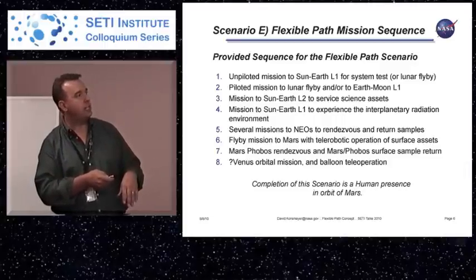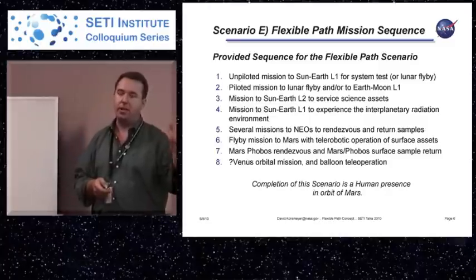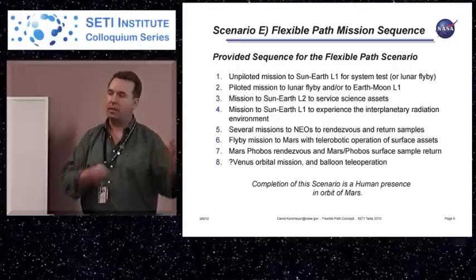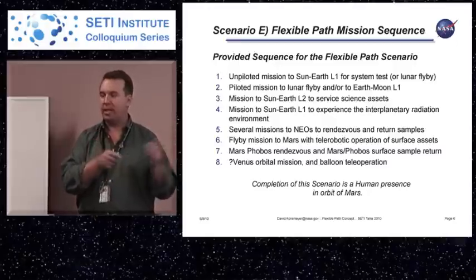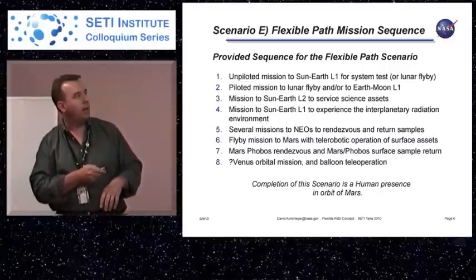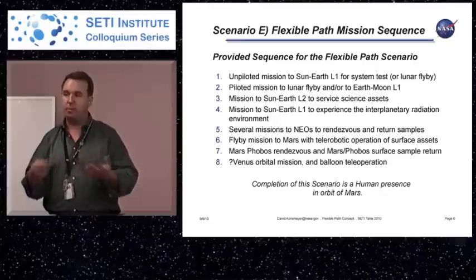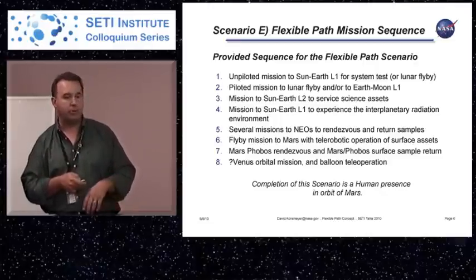Number five, fly several missions to NEOs, another acronym here, forgive me. This is basically a near-Earth asteroid. I know it says O, and O means object. Trust me, we're talking about going to a near-Earth asteroid. That's the hard body, not the spewing gas body. We don't want to go there. Number six, flyby missions to Mars with robots being managed by the crew. And then a Mars Phobos rendezvous and maybe a sample return.